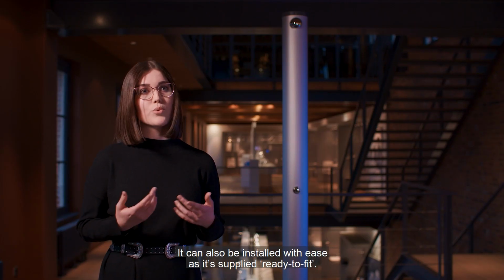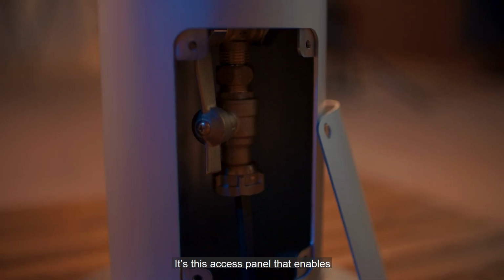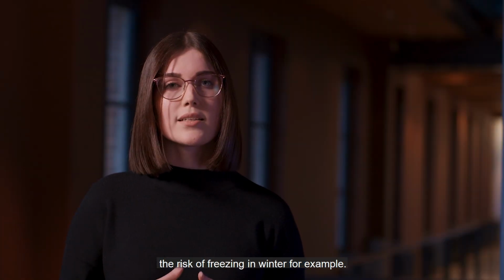It can also be installed with ease as it's supplied ready to fit. Maintenance is also made easy thanks to the access panel. It's this access panel that enables the purge or isolation of the water supply from the network in order to prevent the risk of freezing in winter, for example.